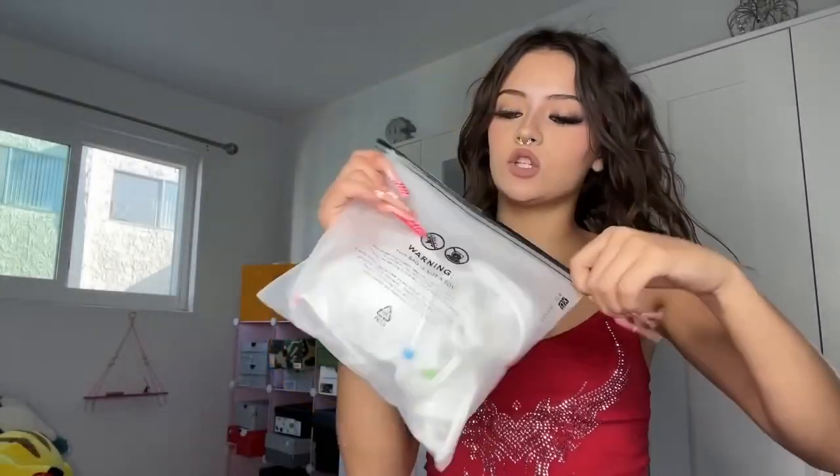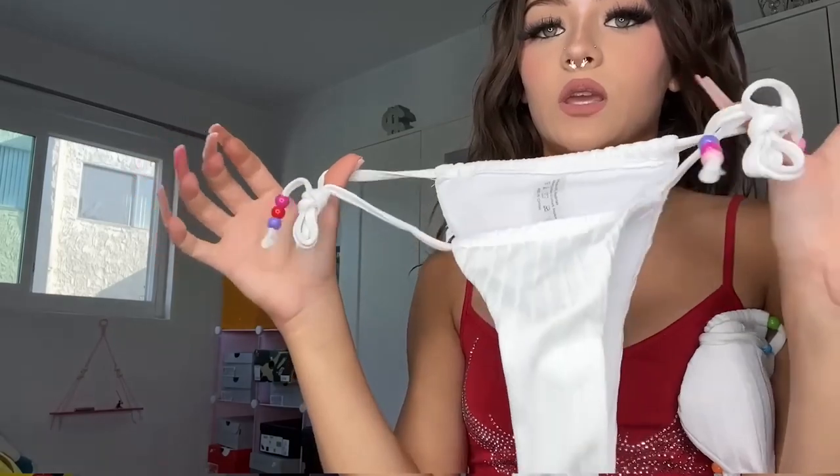Okay. This one looks white, so let's see. I love how we have a variety of colors. Oh my gosh, the bottoms are so freaking cute. I love the beads, like that is freaking adorable.